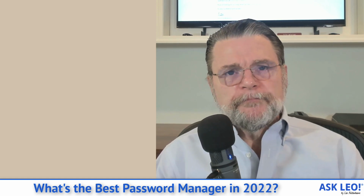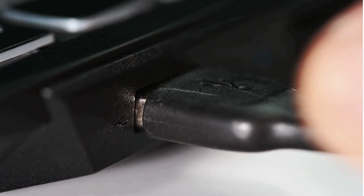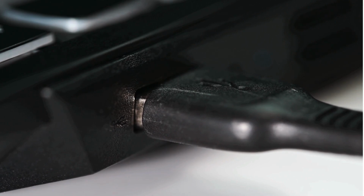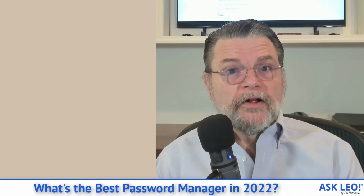KeePass, on the other hand, doesn't have a central store. What they do is they let you decide where you want to keep your database. You can keep it on your machine, you can keep it on a thumb drive, you can keep it on a Dropbox account if you feel so inclined. You can manage where things are stored yourself.